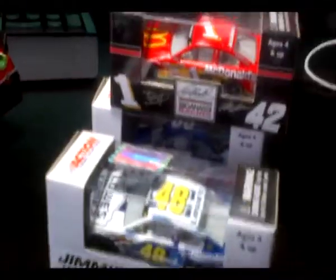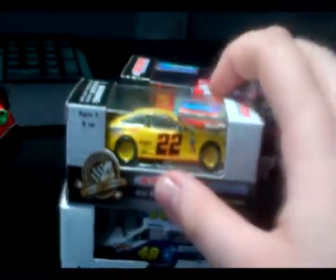If you want specific reviews of these ones, I've got those 4. I also got earlier in a separate package Ricky Stenhouse Jr.'s 17 NASCAR. So if you want diecast reviews of any of these, request them and I will see what I can do.